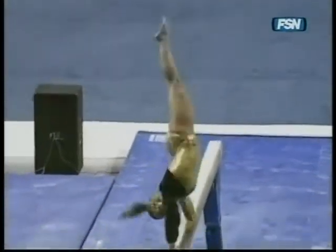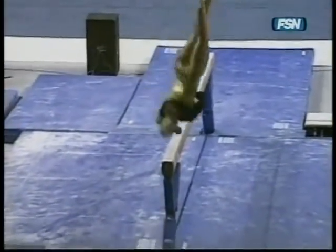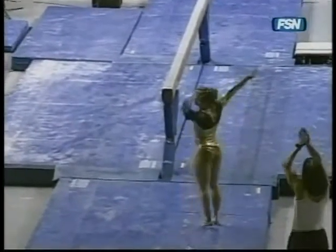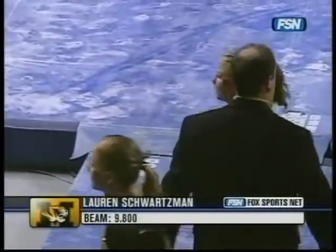You can taste the finish. Round off onto the end, double full. And that is exactly how you like to finish your routine, with a perfect landing. Yeah, she sticks it. Bunny Schwartzman, and the Tigers can expect her back next year as well. Steve Nuno, the head coach of the Oklahoma Sooners.